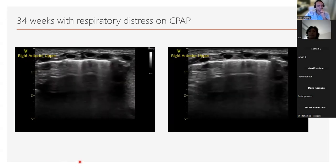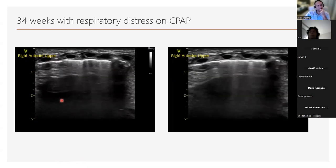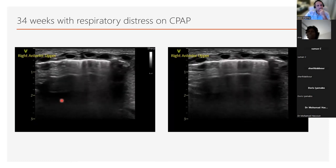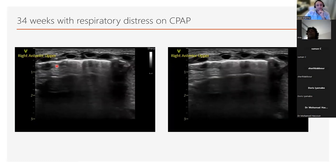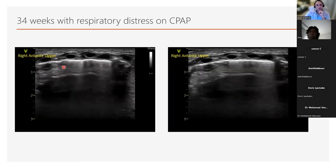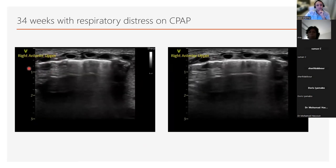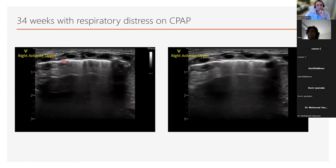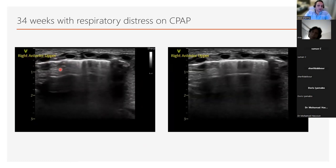But is there an A profile, A-lines there? Do we think that's A lines, or do we think that's a consolidation? I'm not sure. Okay. A lines. I think the angular pointer is a line. Okay, great. Do you think there's a truck sign there? Maybe, yes. We can see the mirror image of the ribs. Okay, so you have a truck sign over there. I agree, pleura is not sliding.